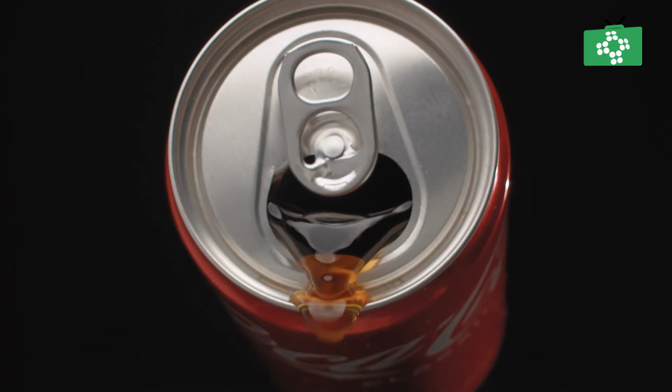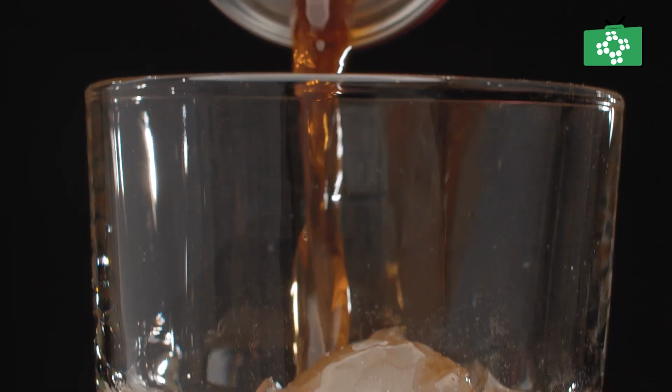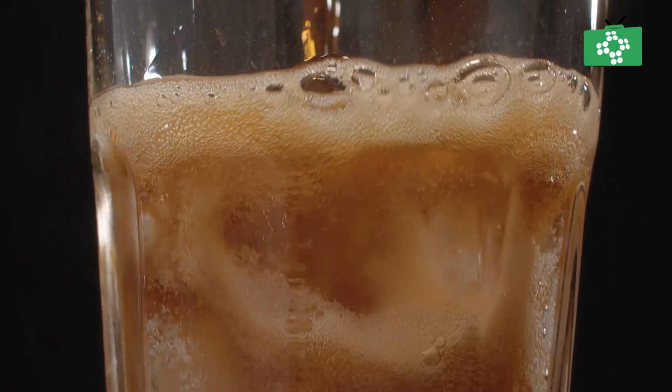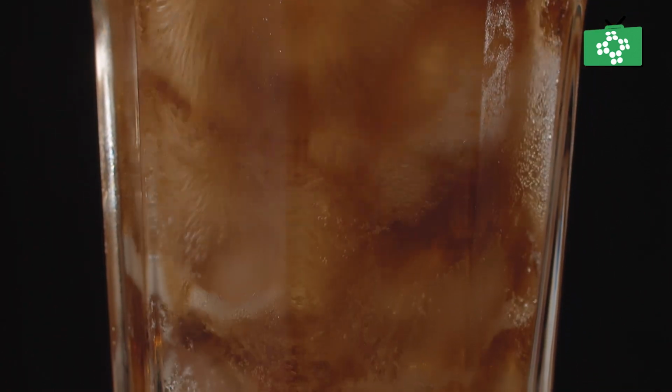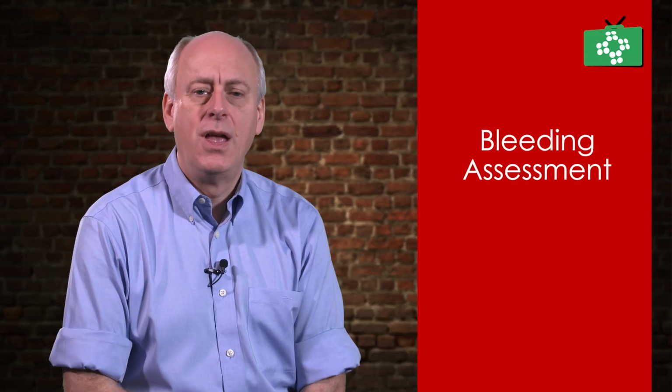One general guide is to picture half a standard 330ml can of soft drink. This may not be a lot of volume, but if this amount of blood is present and bleeding continues, this could rapidly become life-threatening. You must act quickly to stop or slow the bleeding to save their life. Also be careful not to mask the problem.